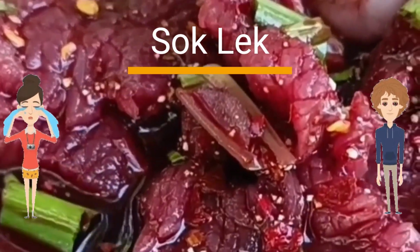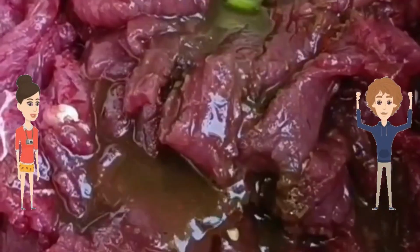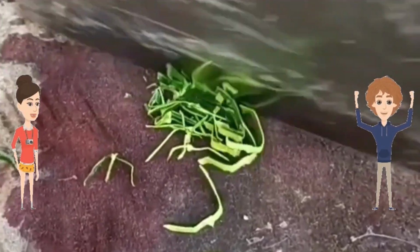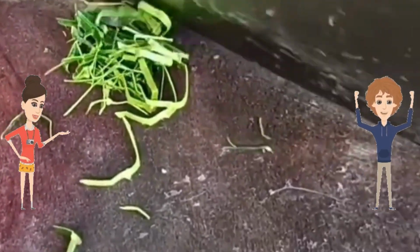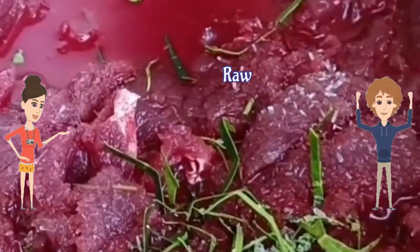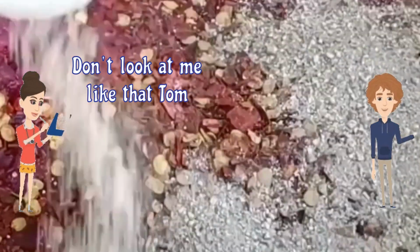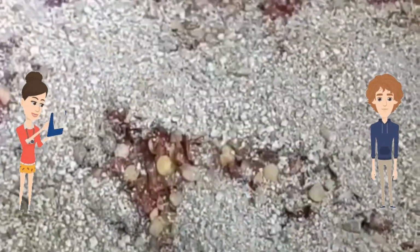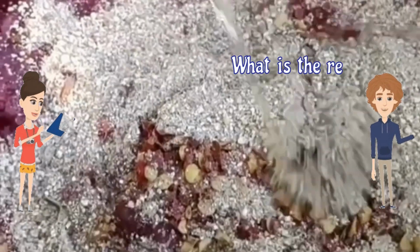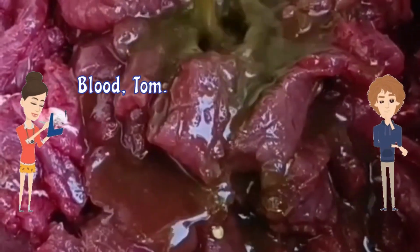Last is Sok Lek. Sok Lek comes from the word sok, meaning wet, and lek, meaning small. When put together, Sok Lek therefore means a small piece of meat drenched in blood. Sok Lek involves cutting raw beef and beef offal into bite-sized pieces without cooking, but adding blood and mixing with lime juice, fish sauce, toasted rice powder, and herbs.